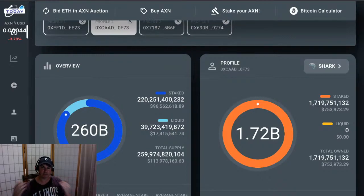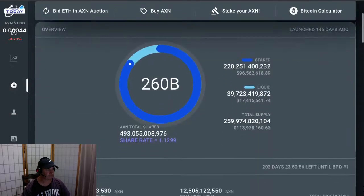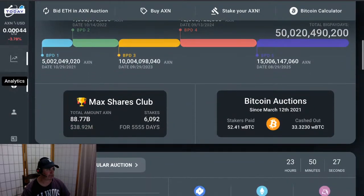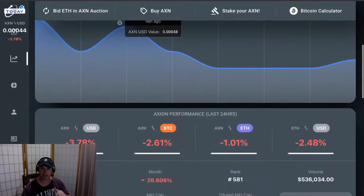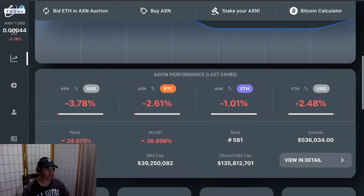So hopefully that gives some insight to people, particularly new people, about what's going on there. So we're all watching with our binoculars and watching these numbers. This liquid number in particular is the number one number I'm watching at the moment. The other one I'm watching is the wallets. So if I screen down on the analytics page, there's the second tab on the Axion dashboard. You can see the links in the video descriptions for all these sites that I'm going through.